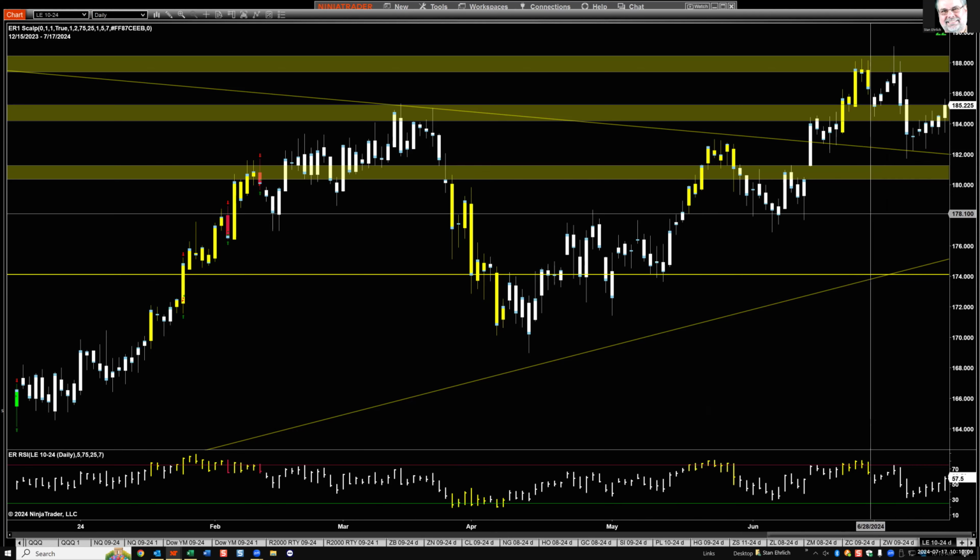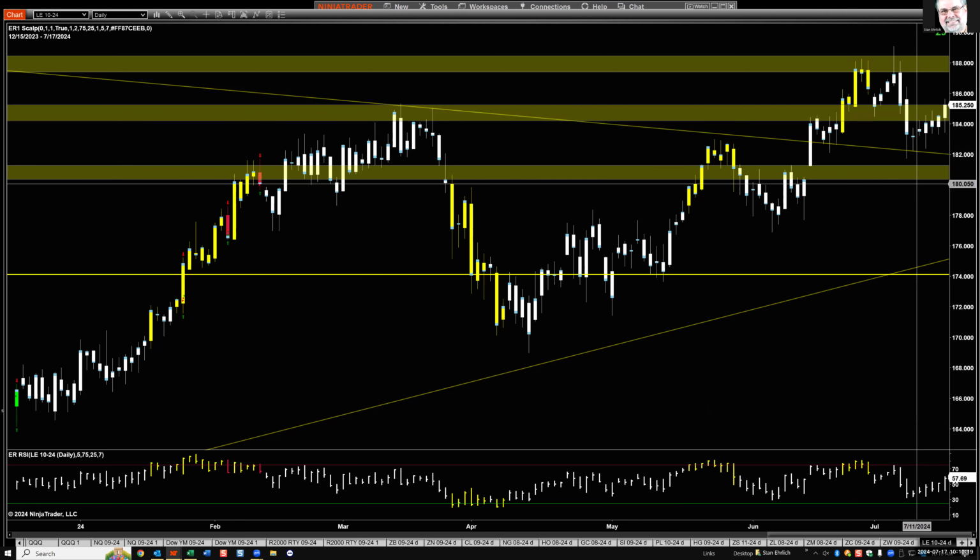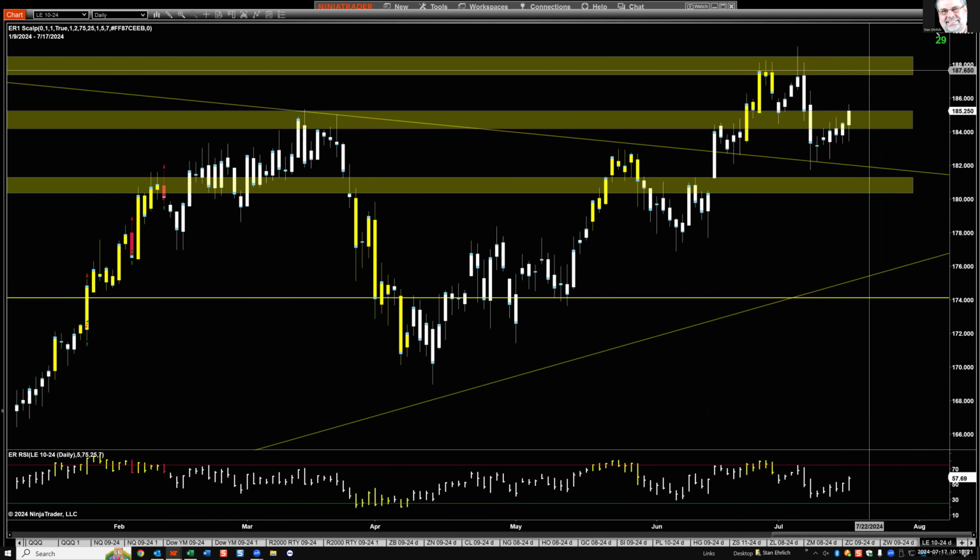Okay, cattle. I don't know. They're just grazing along here, going sideways. We reached a little bit of a resistance area, but RSI is 57. This could meander, wander up a little bit more, maybe toward these highs again. That's the best I can say. If I don't have something which I hope is going to be right, shut the heck up.